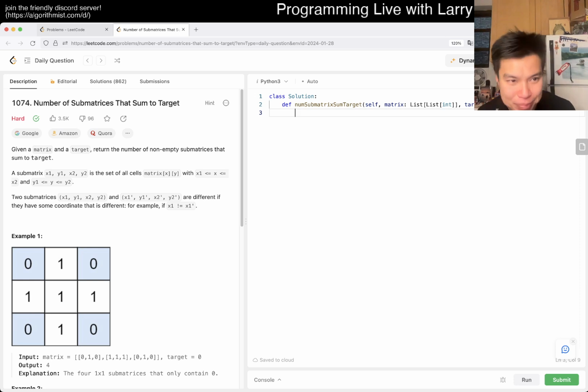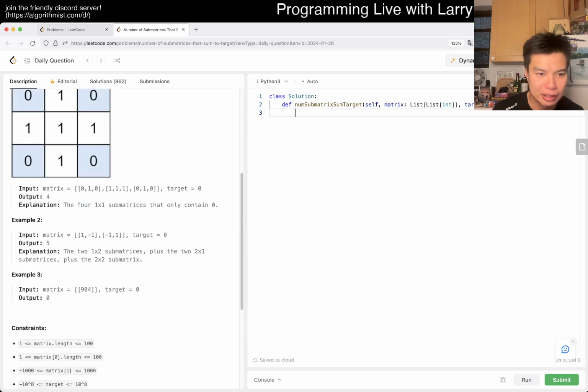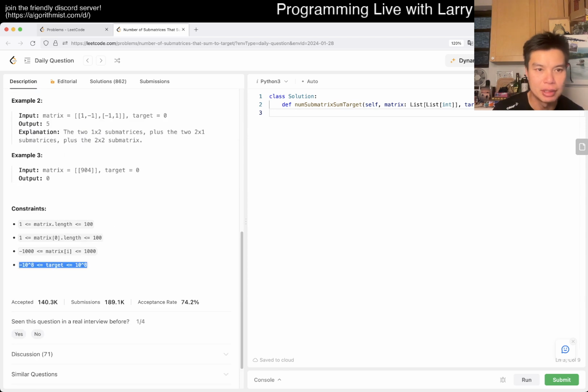Let's keep doing it. Today's problem is 1074, number of submatrices that sum to target. Oh, this is an annoying one. This is definitely a tricky one. Okay, are there negative numbers? They are negative numbers.